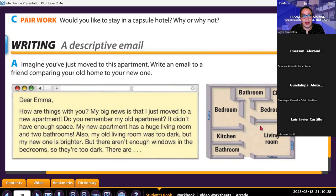Now, the next part is the writing. You have to write, imagining that you just moved to the apartment that you have here on the right-hand side of the screen. Okay, you just moved here. You have to write an email similar to this one, to your friend, comparing your old home to your new home. As you can see here, it has a kitchen, two bedrooms, a living room, and a closet. Okay, I see that there are four windows, or five windows. So I think it's okay.